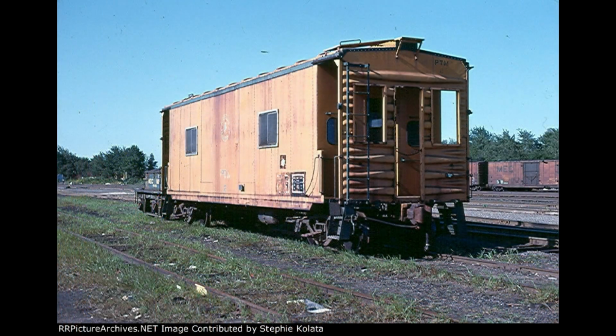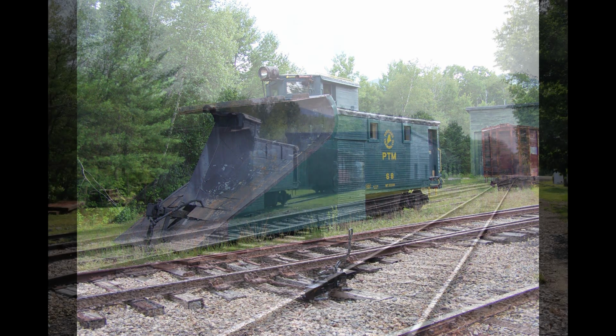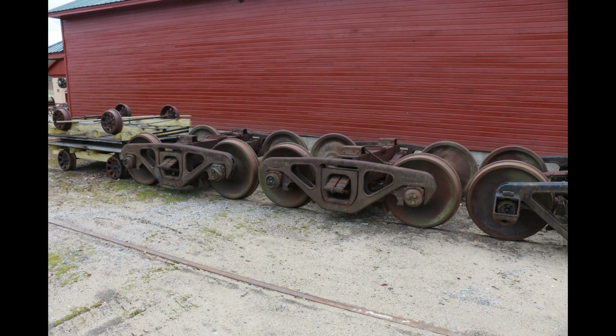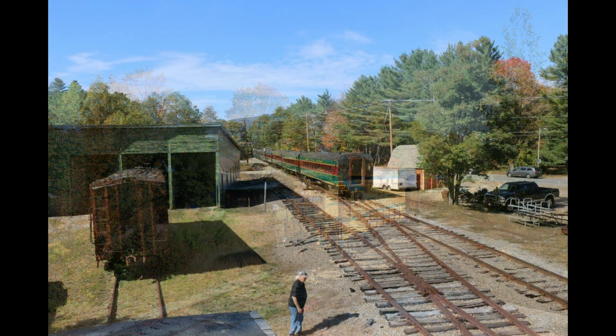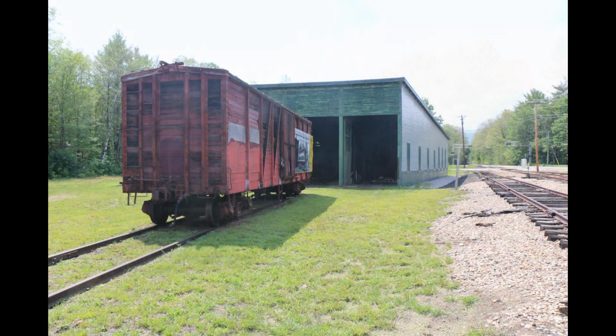We decided to donate PTM2 to the Bartlett Roundhouse Preservation Society since Portland Terminal Snowplow PTM68 was already at the museum. Portland Terminal PTM2 would be a good addition to the museum, we felt. I located a pair of caboose trucks and began making arrangements between the Conway Scenic Railroad and the state of New Hampshire, who owns the property and the railroad line. Progress thus far has been slow and may take years.